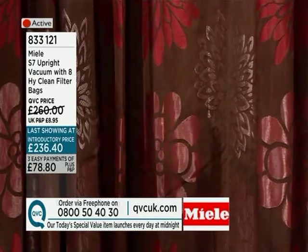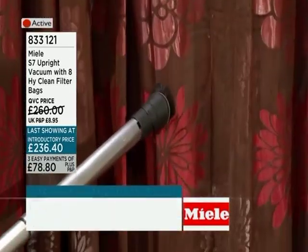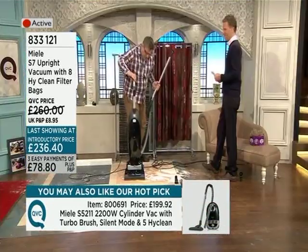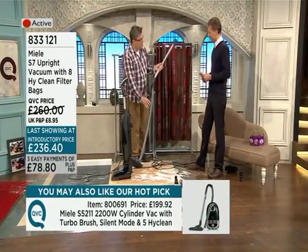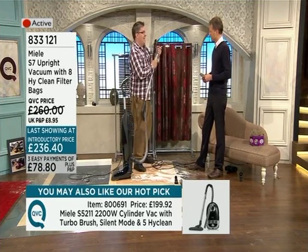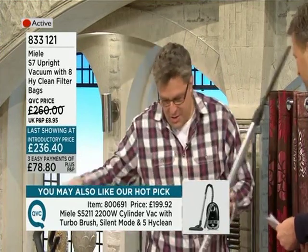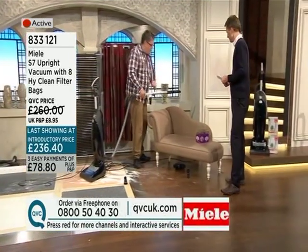As you can see, I just love it for the simplicity. I love it because of the thought that's gone into it to make the job so much easier. For example, if you wanted to clean the car, you can do it quite simply because you've got that telescopic hose. If, let's say, you wanted to clean in between the chaise longue, look at the size of that. Literally just drag it over, and where other crevice tools won't go, this will.